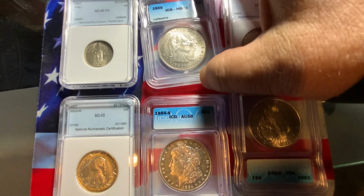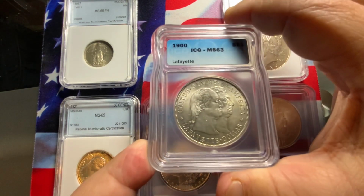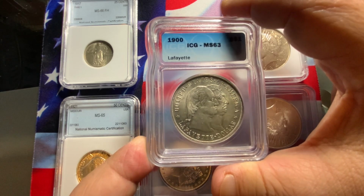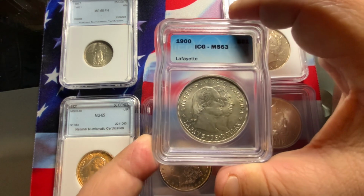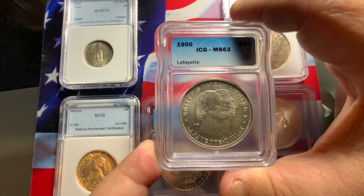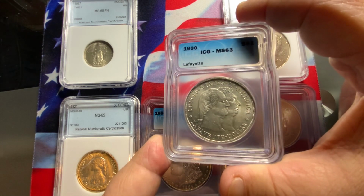The next coin we have is also part of the early commemorative series. This is the Lafayette $1, certified ICGS MS63 and dated 1900. So this is the only $1 coin in the series from 1892 till 1954. Very rare coin in this particular high grade condition.